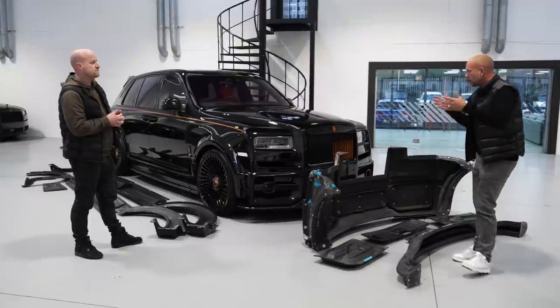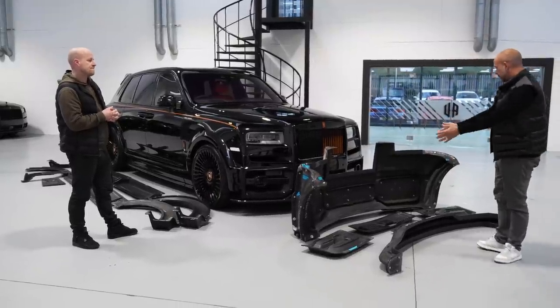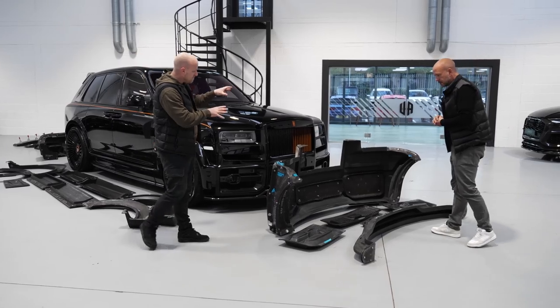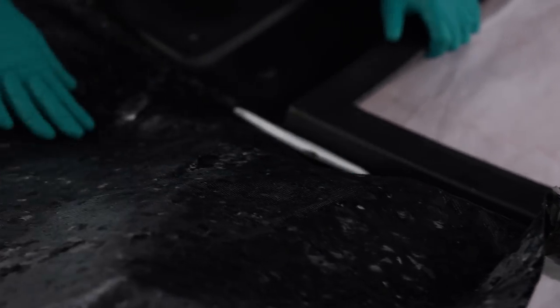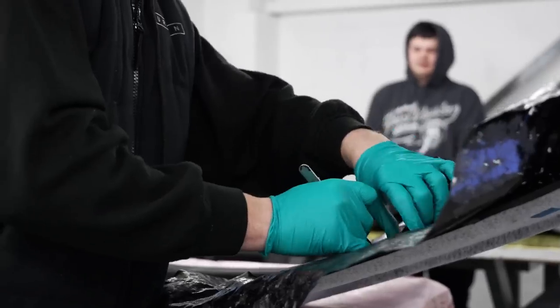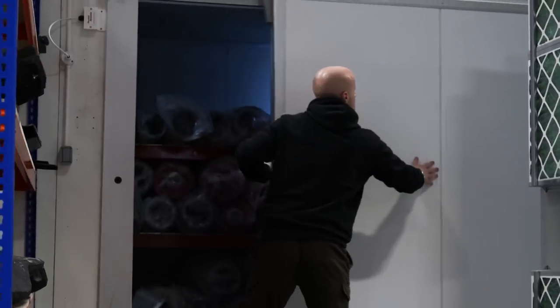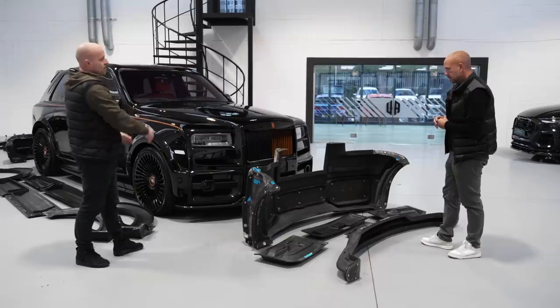So where are all of these man hours in the kit? Obviously we've got the front bumper here. This is a front end assembly from the main bumper to the grills, DRL and splitter. Just under 70 hours to take that from material in a freezer through to a painted installed front end pack.